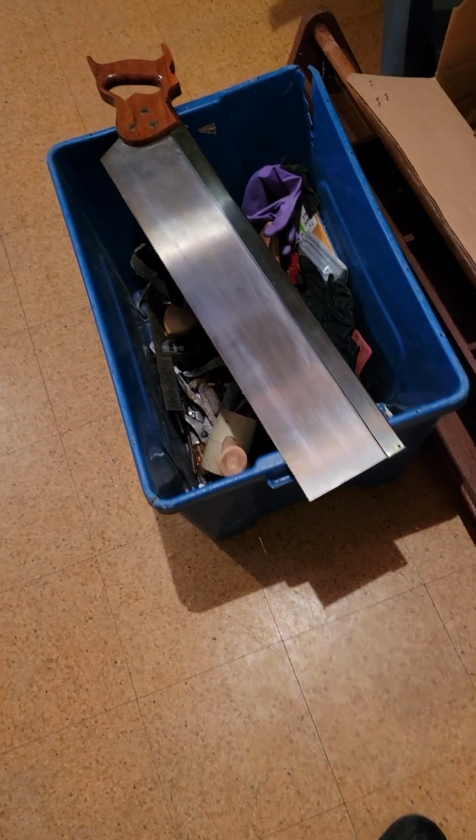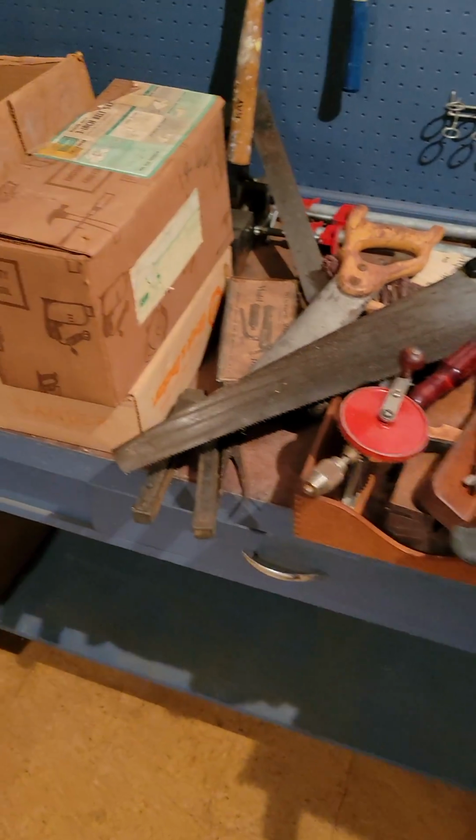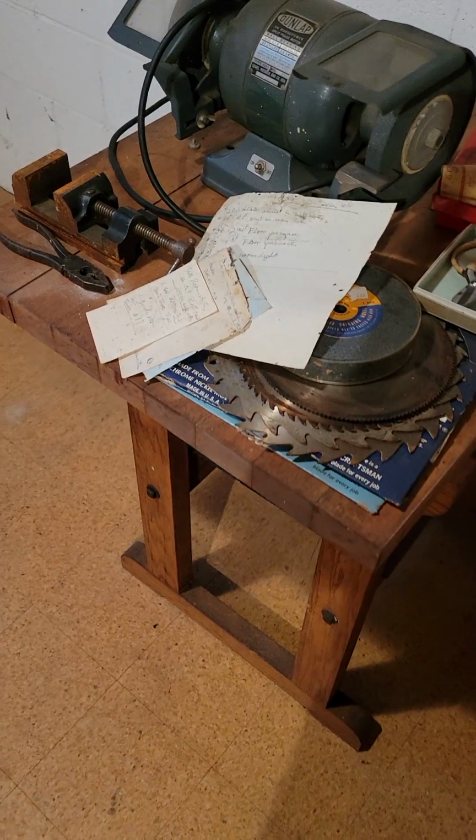Pretty stuff. Some antique tools. Look at the size of that saw. It's in perfect condition. So you tool people might have to dig a little bit. We got something for the tool people here. Drafting table, grinder and vise.